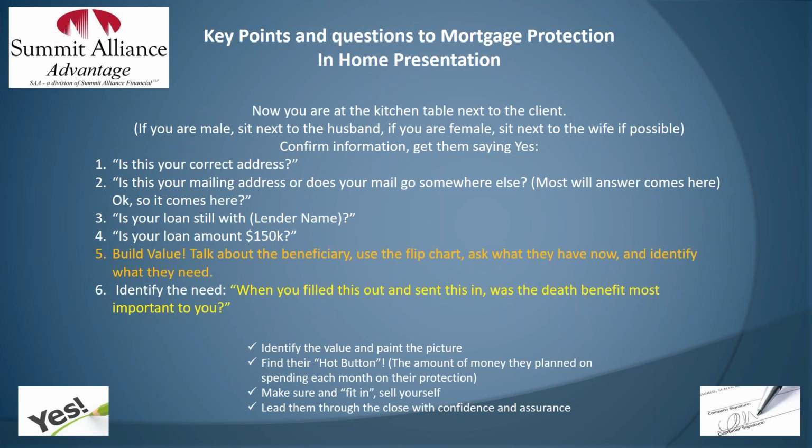Now, after I've confirmed some information, I'll build a little bit of value. I'll talk about the beneficiary. Basically, what we're here to do today is make sure that in case of the worst, if something happens, the home is protected for the family. Who's going to be in charge of making sure the finances are in order if something were to happen to you as the primary income earner, or to both of you as the income earners? Well, my wife is going to be in charge, or my oldest son, or whatever the case may be. Okay, great.